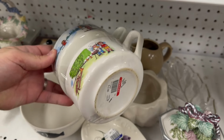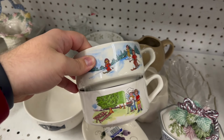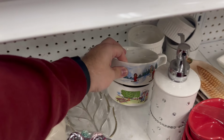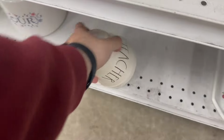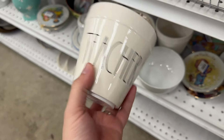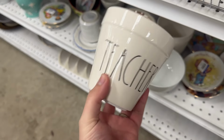Here are some more Campbell soup bowls. Again, I'm not sure if these might be vintage. The drawings on them do look vintage, but it may not necessarily be. I couldn't really tell the year on the bottom of the tag. Here are a few Ray Dunn pots. These normally come in a set of three, but I only found two.